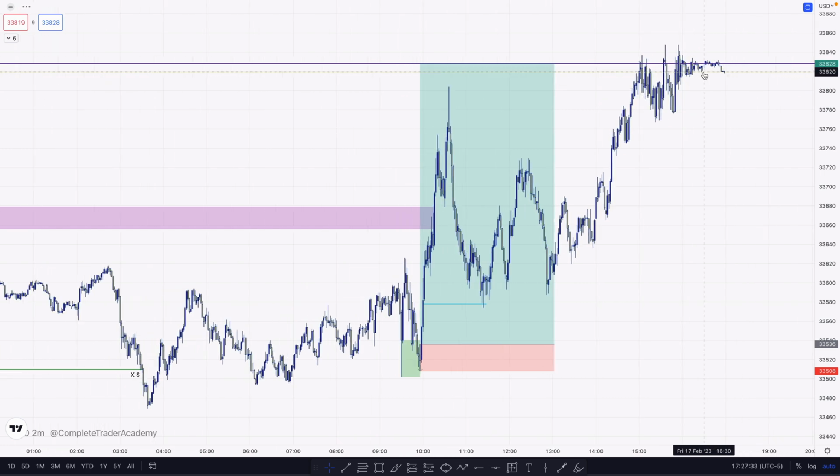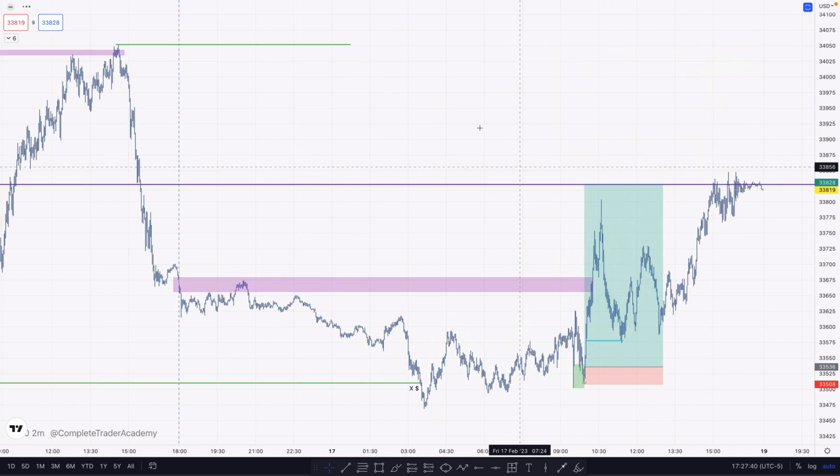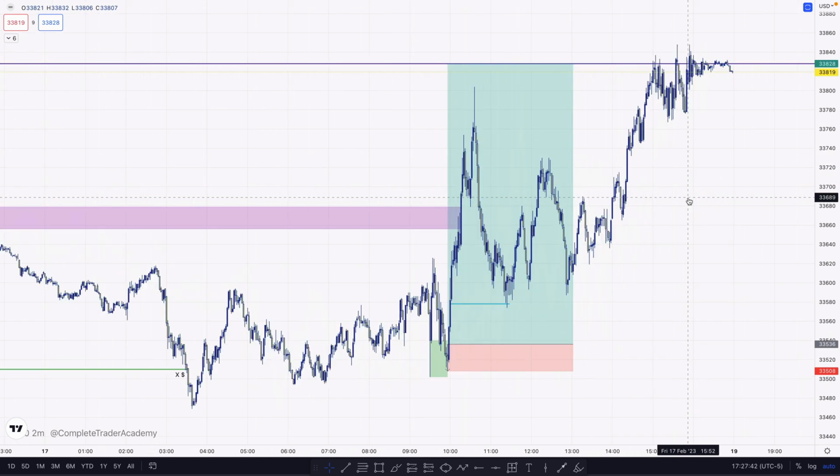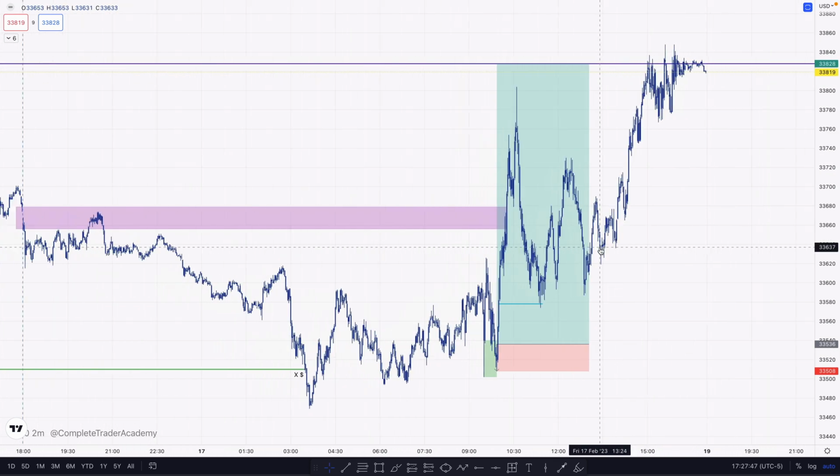And I drew that yesterday. So no one is going to tell me, oh, that's hindsight. Bro, I told you this yesterday, that we were going to hit this line. And I mean, we're laying on it. You know what I'm saying? So anyways, I hope this is all helping.